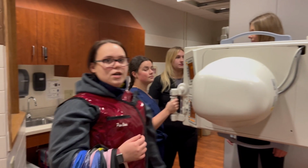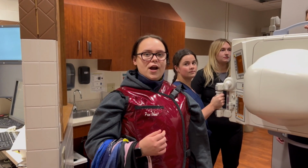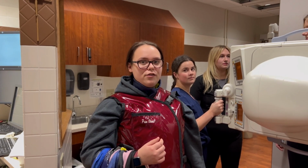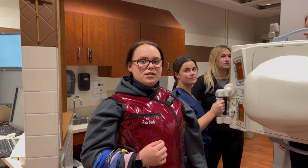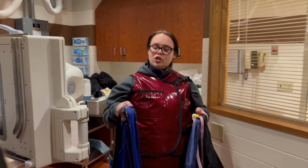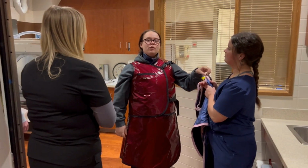Whoa, whoa, whoa. They're using fluoro without any lead aprons or thyroid collars. This is bad because frequent exposure to radiation can cause health issues down the road. Wear your lead aprons and thyroid collars to protect those sensitive organs. Here's your shield for radiation protection.